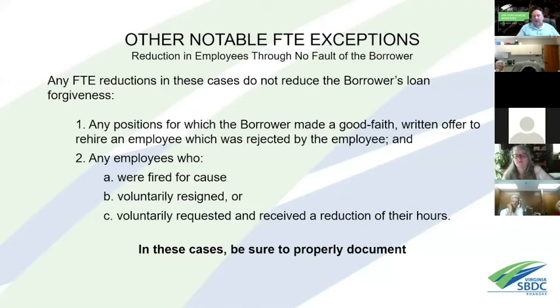The best part is if you create a written offer and they refuse to come back to work, maybe you have an email, or you document it through a phone call, then that does not go against you as part of your FTE, and you can place it into what they call the FTE exception box. It also applies to employees that were fired for cause, resigned, or requested reduced hours. Let's say somebody was working 40 and now only wants to work 20; then you can claim that as an FTE exception.